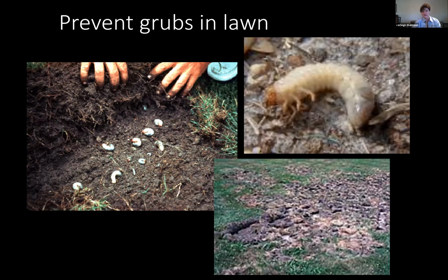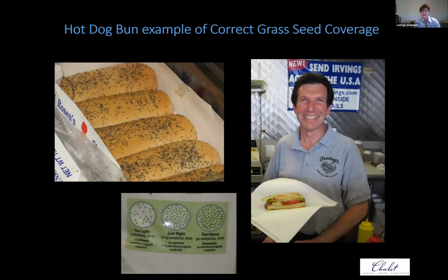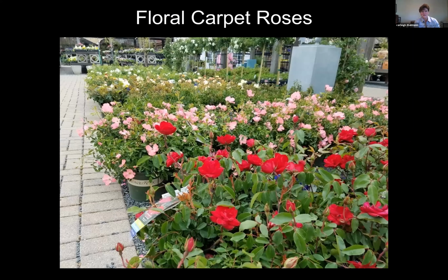This is the damage that a skunk did to my neighbor's yard just next door, and that was 2 years ago. So I took that picture, and you can see how they dug underneath and then rolled the grass up to try to find those things. This is the seed. I've told you this so many weeks, I'm not going to repeat it.